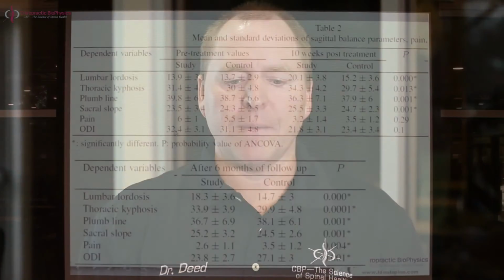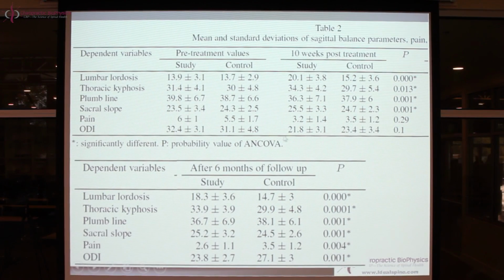The disability, 32.4 on the Oswestry down to 21.8. This group, 31 down to 23, no statistically significant differences between the groups. Now that's at the 10-week follow-up. That's good, both groups feel good. They're about 40 to 45% better in back pain, and they're almost a third better on the Oswestry disability index.